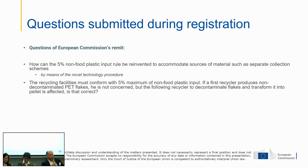First of all, in the terminology of the regulation, the real recycler, so what we would call the recycler, is actually the operator which carries out the decontamination. So there would not be a first and a second recycler. It would be the following recycler, which is actually the recycler, which means that the recycler needs to use an input which conforms with the regulation. Of course, it's impossible to check on the basis of flakes whether it contains this 5% maximum, because how would you know from flakes?